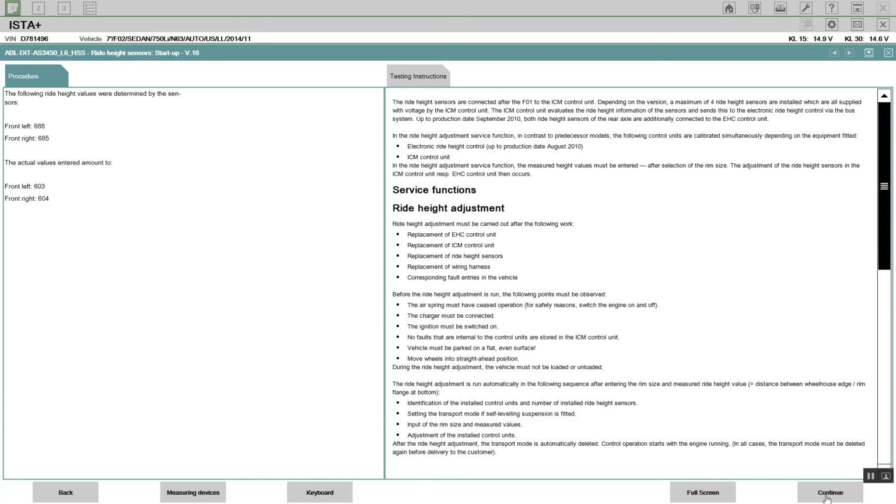Was the front? Oh gosh. Oh shit. The fallen ride height values were determined by the sensor. 68.